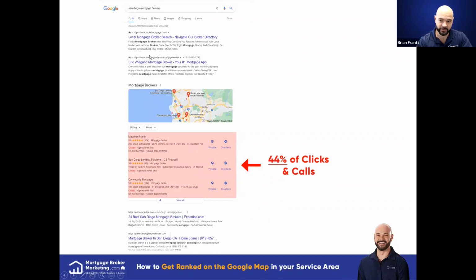And then the ads up here: you can rank wherever you can get an ad placed, in whatever market, wherever you're licensed. But the disadvantage there is the cost. They'll come in at a much higher cost.